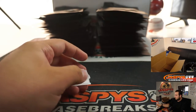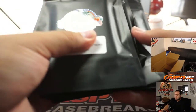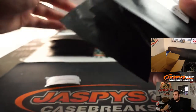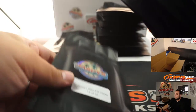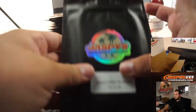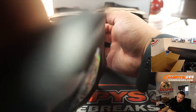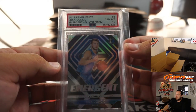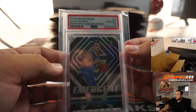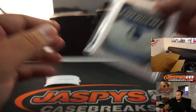Daniel with 14. Okay, Sean, yeah. So like I said, that's the best thing you can do, man. But we'll take care of it as soon as we can. All right, 14. There you go. All right, 14. All right, we got a graded Luka Doncic. 2018 Panini Prism Emergent Silver PSA 10. Very nice. Sweet.